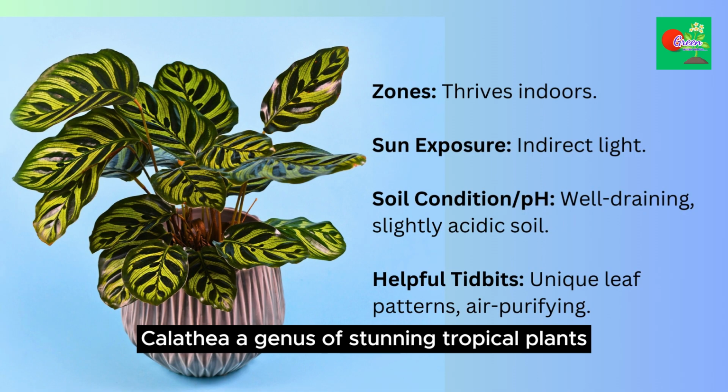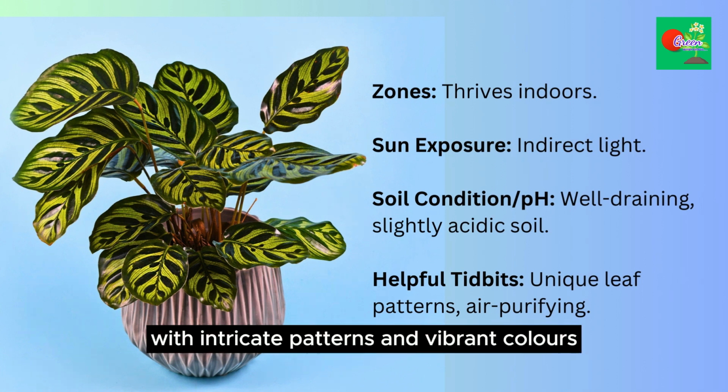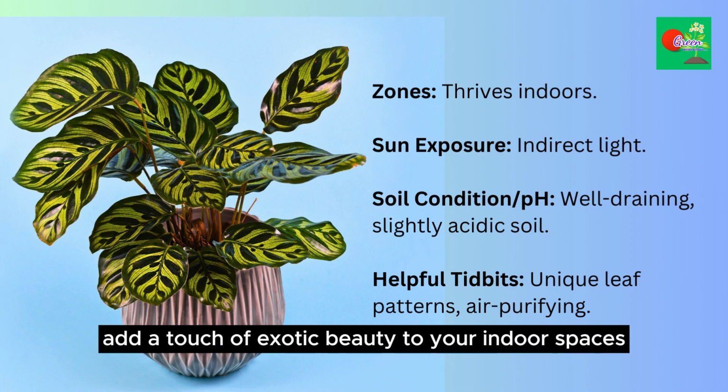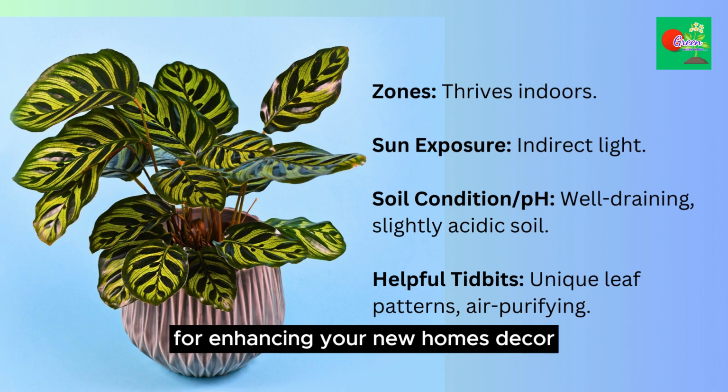Calathea, a genus of stunning tropical plants, is prized for its striking foliage. With intricate patterns and vibrant colors, these plants add a touch of exotic beauty to your indoor spaces, making them an ideal choice for enhancing your new home's decor.